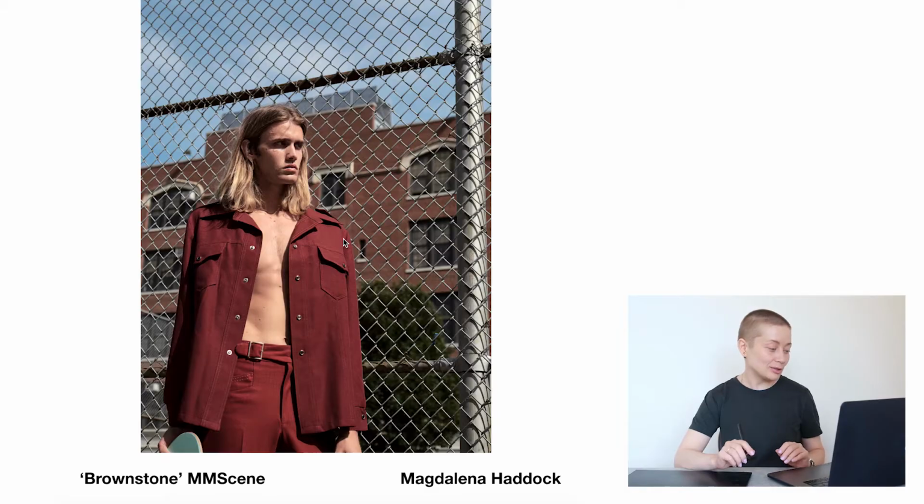Hello, this is another issue of What's Wrong with My Picture, a weekly review of artists' work who are in the beginning of their career. And today we're going to talk about the work of Magdalena Haddock. She's already been in one of my reviews, but I like her work so much, so I decided to show you another project of hers. Okay, let's have a look.